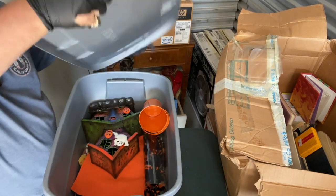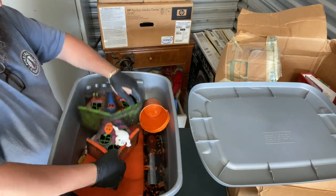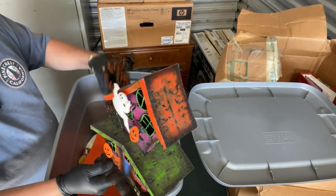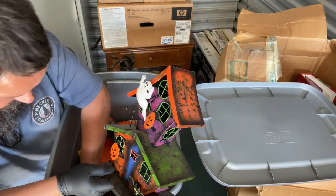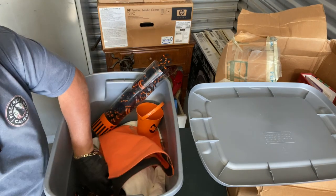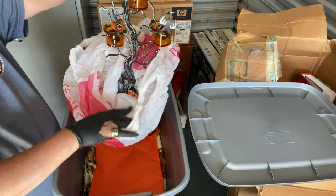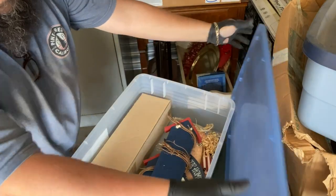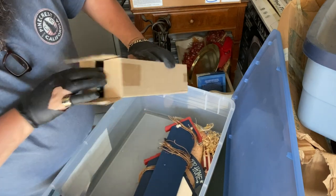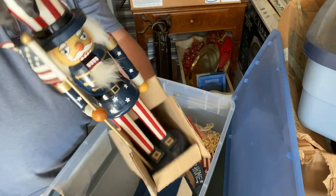Alright, let me go through a couple more boxes here. This is fall. And tomorrow's Halloween, so these aren't getting to market in time. Kinda cool though. Shoot, too bad I didn't grab these to go out today. I would have been able to sell them for sure. Candle holder, see that? Pretty nice. Yeah, birdhouse, that's cool. Good stuff, Americana. It's 4th of July type stuff. Little nutcracker.